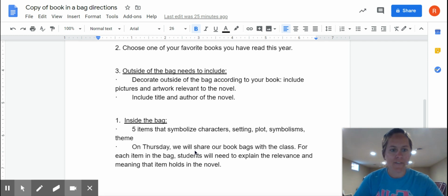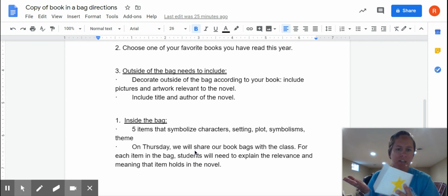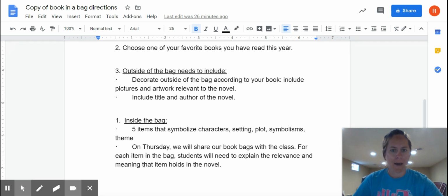If you don't have a paper bag, put it in a plastic bag. You could take pictures and paste or tape them on. Improvise. If you don't have the materials, just do your best and still try to do this to think back to the books that you've read this year.